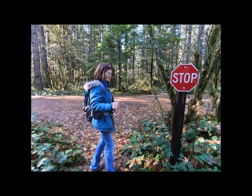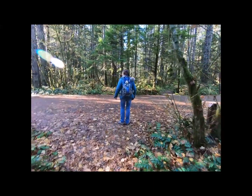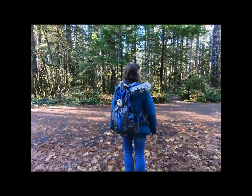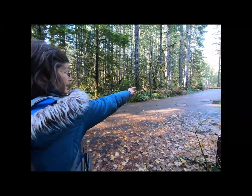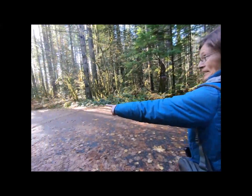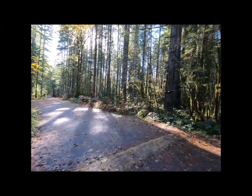Stop! Look both ways. Which way are you going now, Boo Boo? That way. That's the way we went this morning. Oh, that way? That's the way to the campground. That way. Hey, 1 out of 3 is not bad. You're learning. I still love you though. I love you too. Okay.